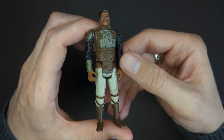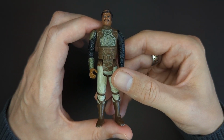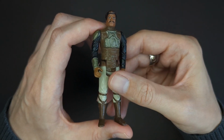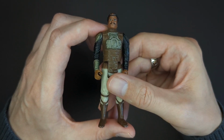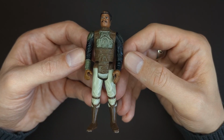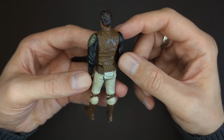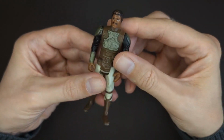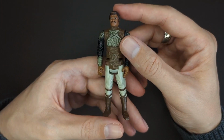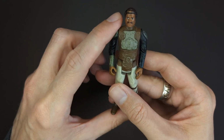I like this figure. I think it's well proportioned, and it has somewhat of a nice similarity to Billy Dee Williams, his actual appearance at the time and in the movie. And I think it's a nice outfit, costume, if you will. I'm not sure if I had this figure when I was a kid or one of my friends had. I certainly remember it from back then. His limbs are a bit loose, but not much. Anyway, let's put him aside. Have a look at the next one.